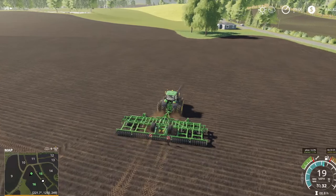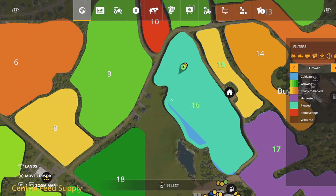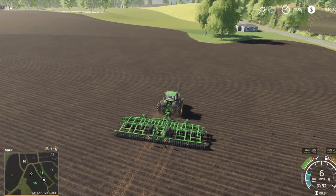All right, let's go over here. I think I can see some. Let's pull up the map just to be on the safe side. Looks like we got that little stripe and then a little bit down here on the corner. So let's go ahead and get that taken care of.